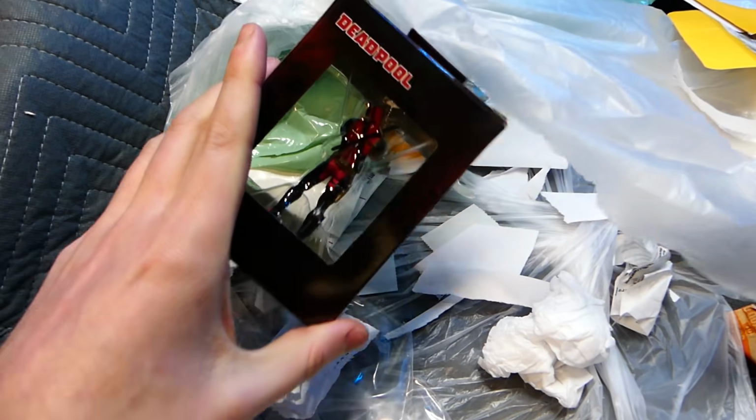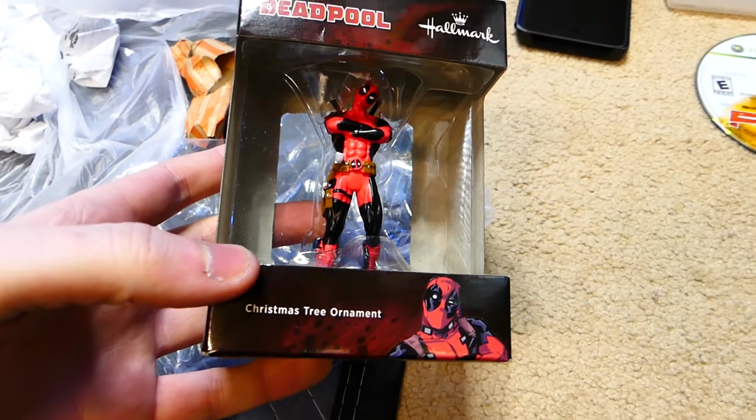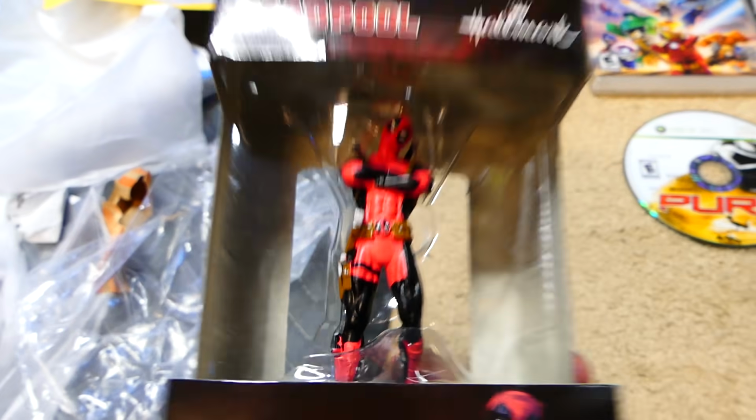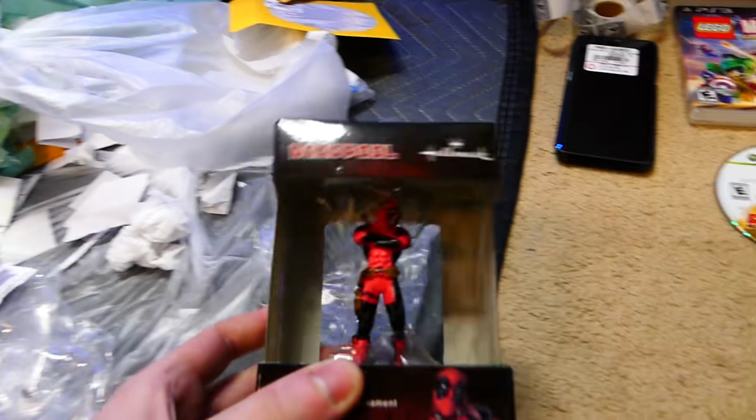What is that? Deadpool? Whoa! A Deadpool? Oh, it's Hallmark! Hallmark Christmas tree ornament. What? Is it? Oh, it has a string on it! That's freaking Deadpool! Oh my god, tonight is awesome! I've been hitting the jackpot for like the past week. This is so cool! Nice!